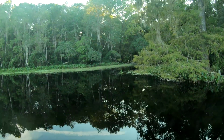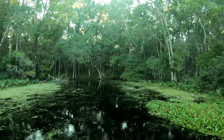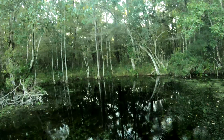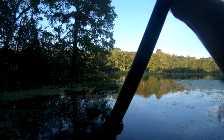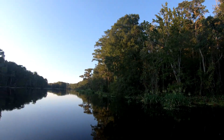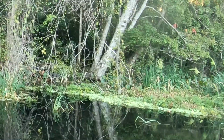So I had just enough daylight to check out one more possible spring called Wacissa Springs. Unfortunately, Wacissa Springs was a little murky and dark. Not enough daylight, not enough lights. I can't see anything down there, can you? Time to head back. You really don't want to be caught out here in the dark. Lots of alligators, little red eyes looking at you in the night. Like those guys.